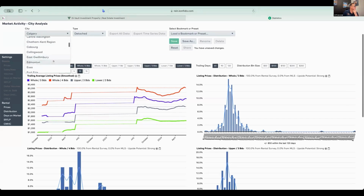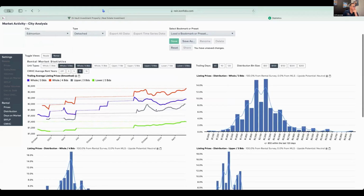Let me see if I got Edmonton. Yeah, so look at Edmonton, 3-bedroom upper unit, $2,000, 2-bedroom lower unit, $1,400. 3-bedroom home, 2,160. 4-bedroom home, 2,500 roughly, but all heading in the right direction. As long as they're growing, that's what counts. Yep. Other markets you want me to cover, ladies and gentlemen?